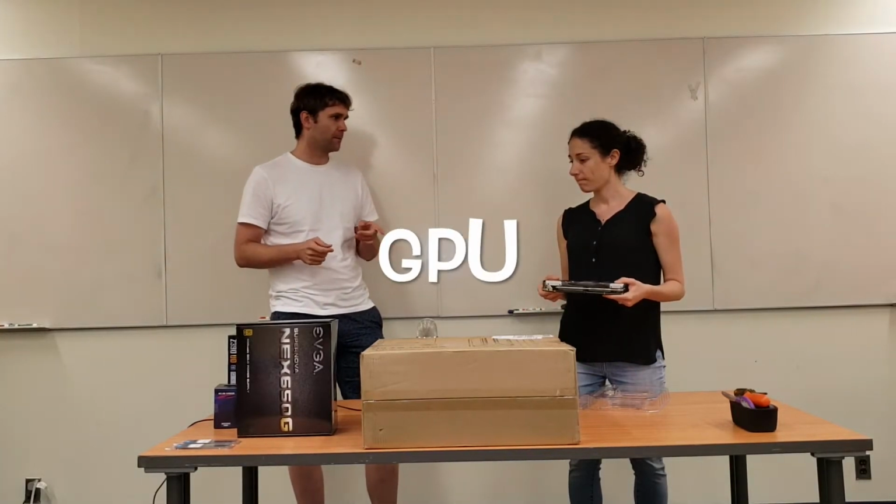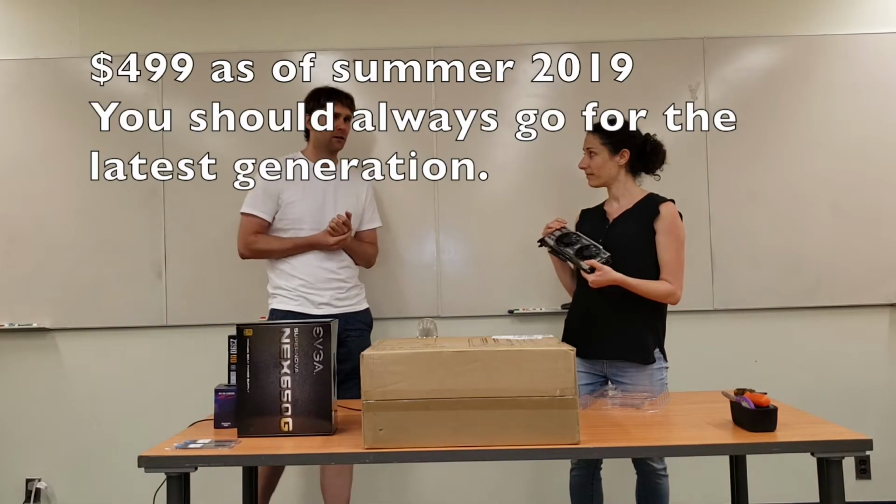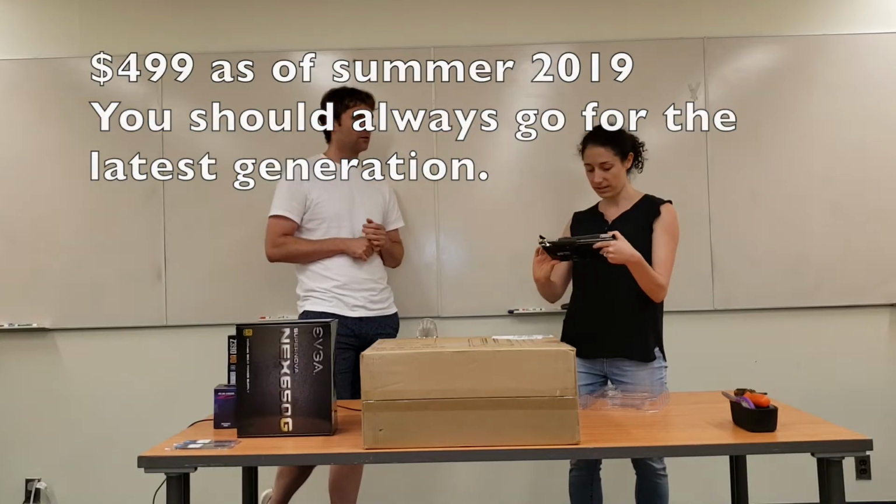So this is really the whole idea of this build. All the other components are not that important. The CPU is important, the GPU is important. And do you know about what this cost? As I said, this is a 1080 GTX. I don't know what the current price is, but when we got it, it was $700. So still under $1,000. If you get the newest generation, the 2080 GTX Ti, they go for about $1,300 to $1,400.